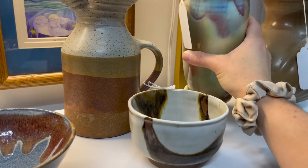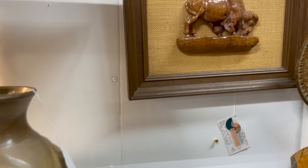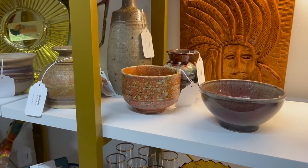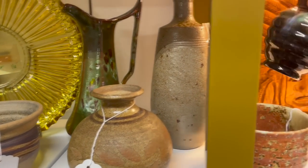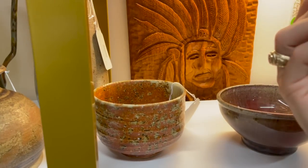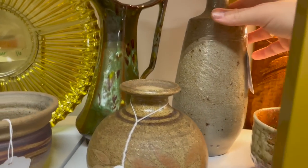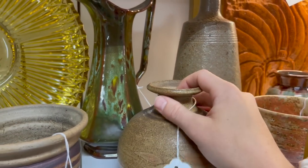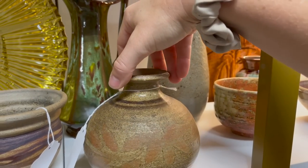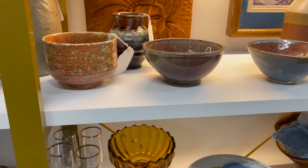That one you can see has a crack there. I don't buy any vintage pottery with cracks or chips. I also considered this one, but ultimately it's just a really small piece of pottery and I decided against it. I try to stay away from browns and neutrals just because I really don't have anywhere in my house that goes.